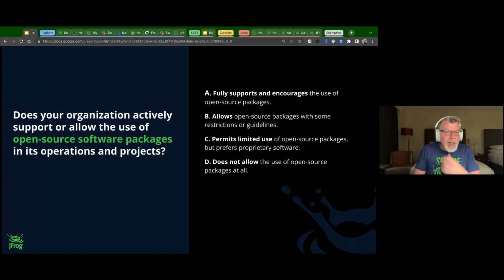And in this poll right here, we talk about it. Does your organization actively allow the use of open source packages in its operating system, operations and projects? Do they support it? Do they allow it? Limited permissions, or they don't allow it?